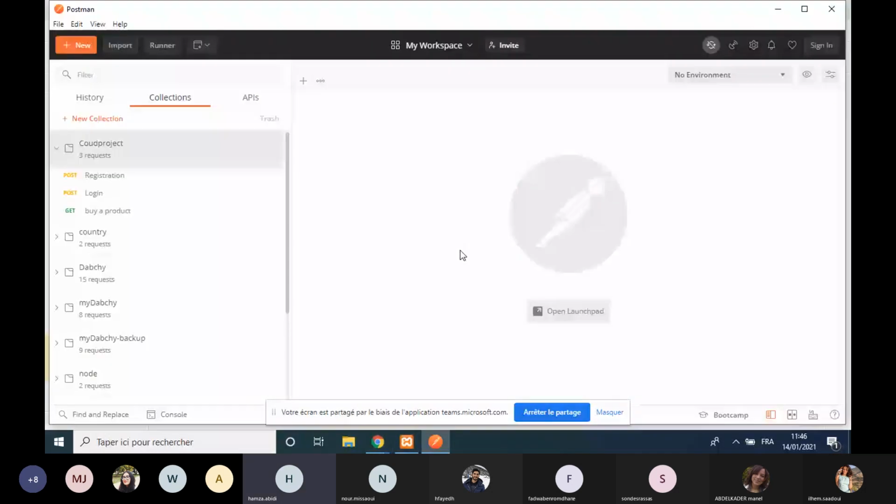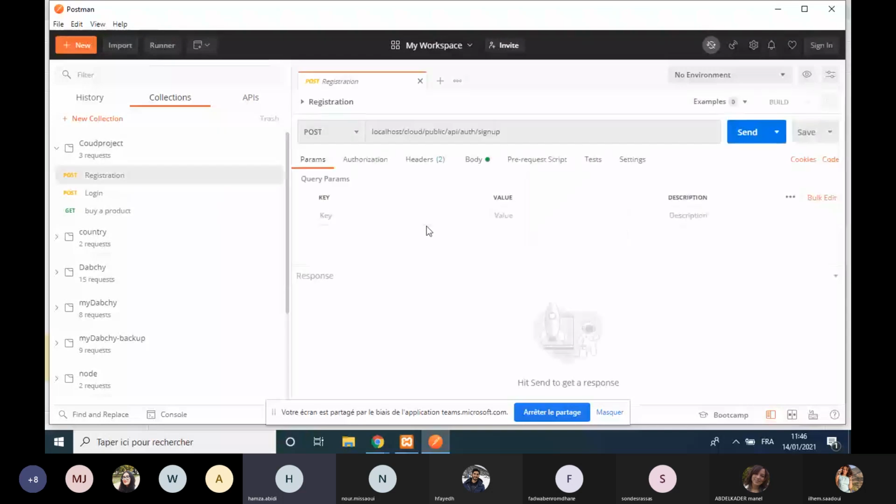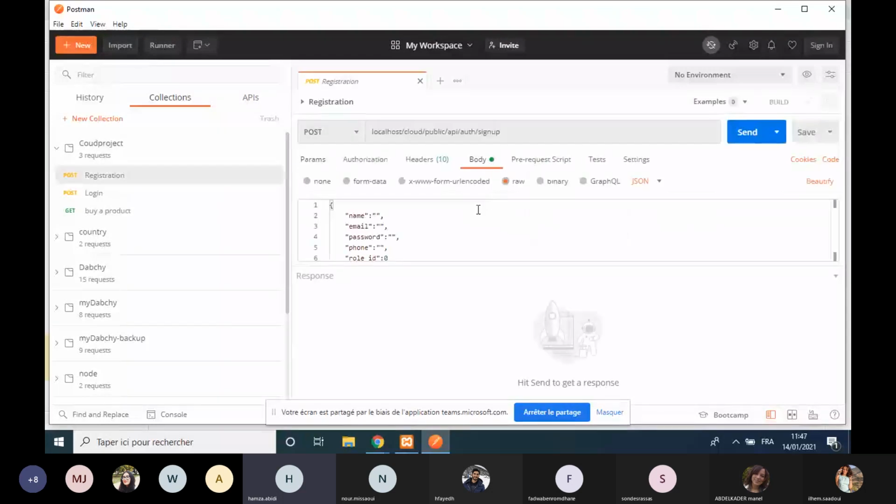Can you see the Postman software, please? Yes. Okay, very good. So we go to our cloud project. We click on registration. We go to the body. And here we have to fill in different information.